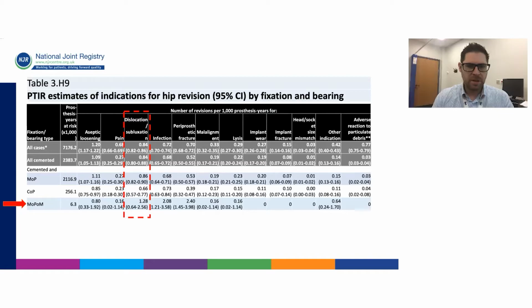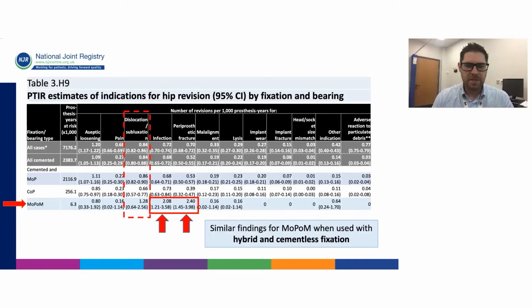So when we look at this chart showing the indication for hip revision, for the dual mobility bearing, there's still a reasonable number of patients having revision for dislocation, subluxation. But interestingly, there are much higher rates of patients having revisions for infections and periprosthetic fractures compared with other types of bearings. And this pattern is repeated when metal on poly on metal dual mobility bearings were used in hybrid and cementless fixation.